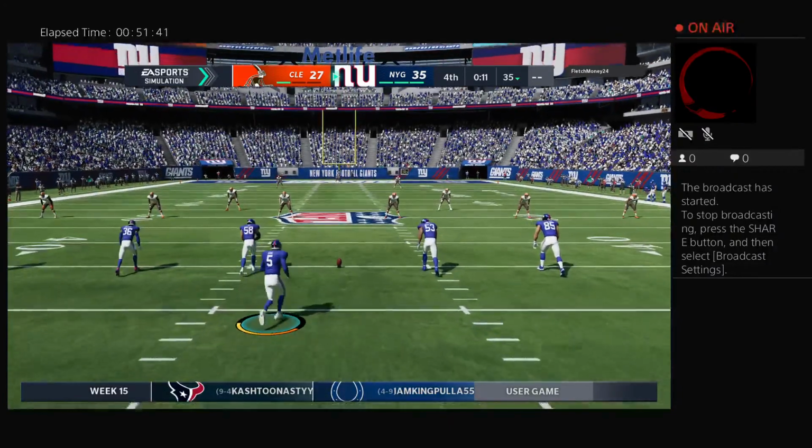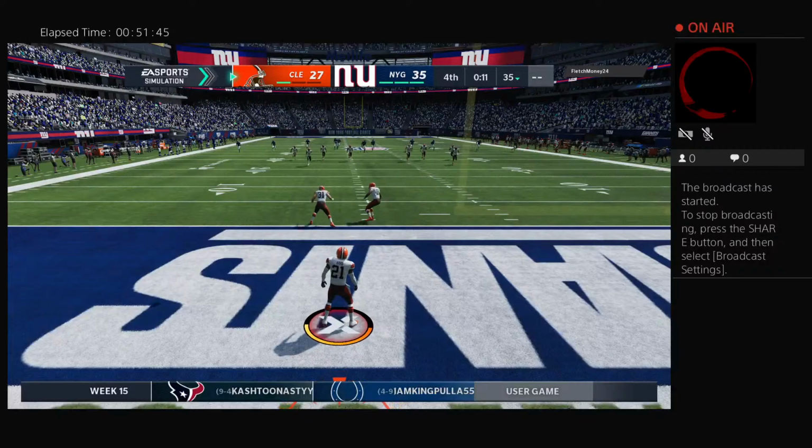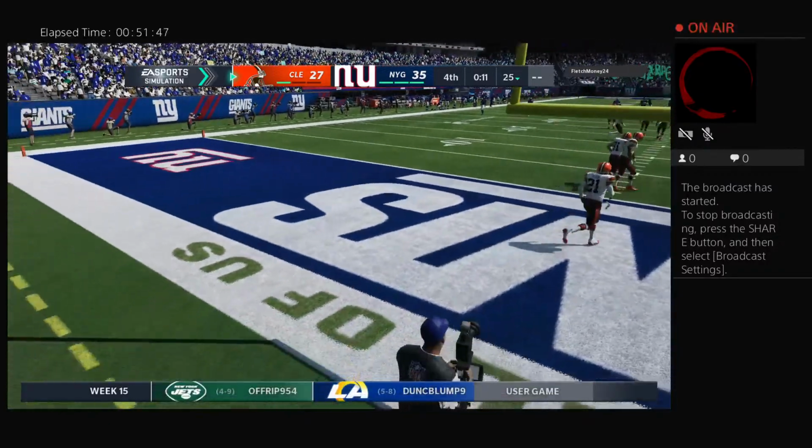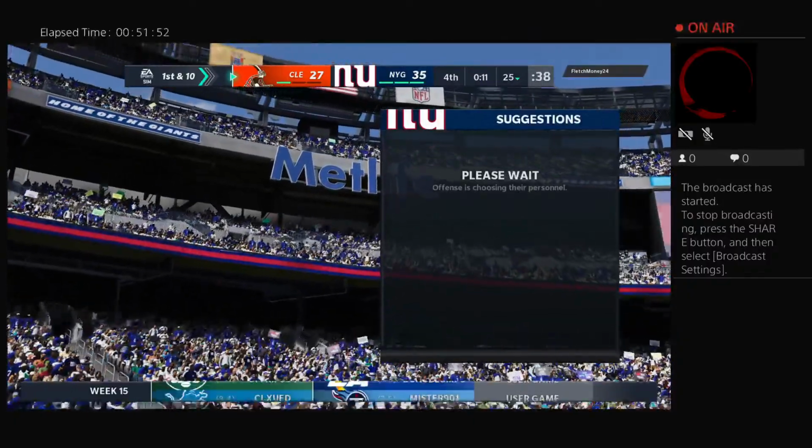Gano now following the touchdown here to kick it away. And this will be a touchback as that sails over the end line. 25-yard line.